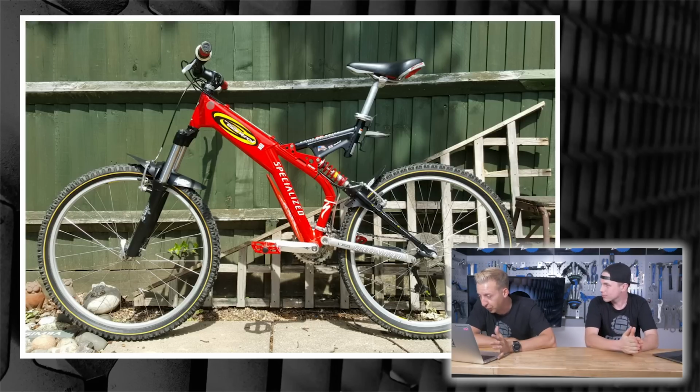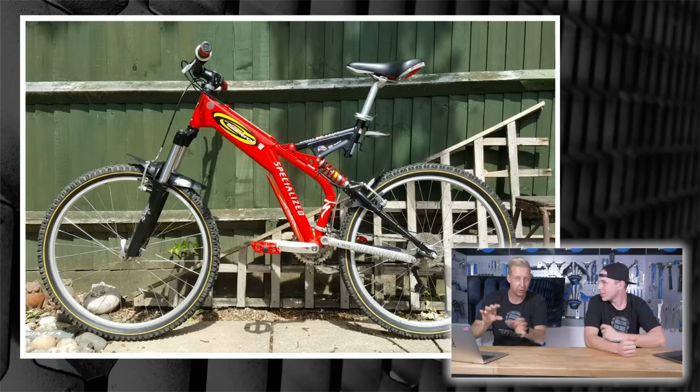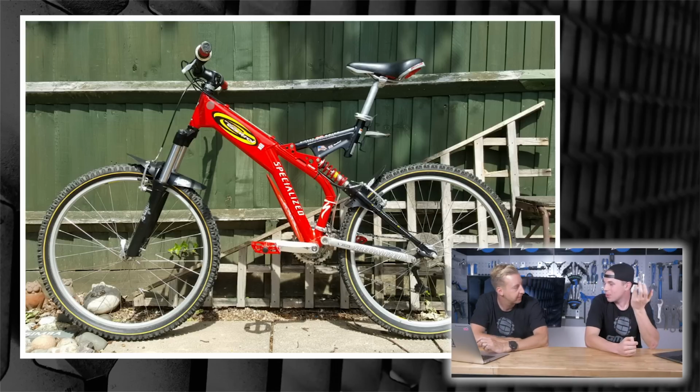First up this week is from Nigel. It's a Specialized Ground Control Comp from 1997. I remember selling these in bike shops back in the day. Super nice bikes, got that classic FSR rear end on there. The Horst link, of course, which is Specialized licensed, and they're still used today. Yeah, really, which I think is amazing to see. Totally. They got it right the first time round. Of course, they've marginally tuned it a bit over the years.